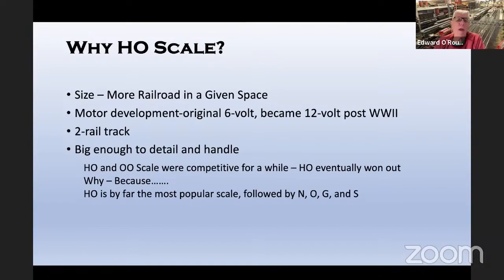HO and OO scale were competitive for a while. HO eventually won out. Why? Well, I don't know. But if you go back into the old model railroaders, there were competing articles in there all the time about which was going to be better, HO or OO. Eventually, HO won out. It's by far the most popular scale in terms of the number of people that say they model in it. It's followed by N scale, O scale, G, which is large scale garden scale, and S.